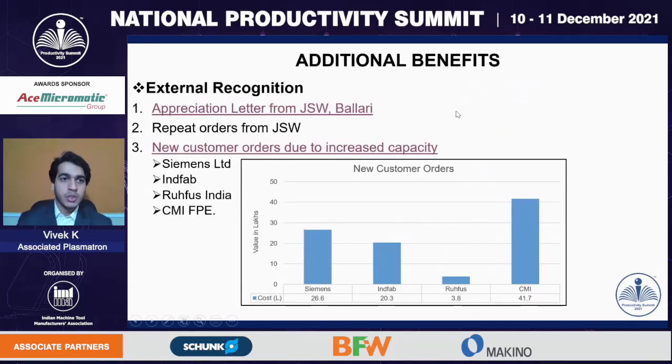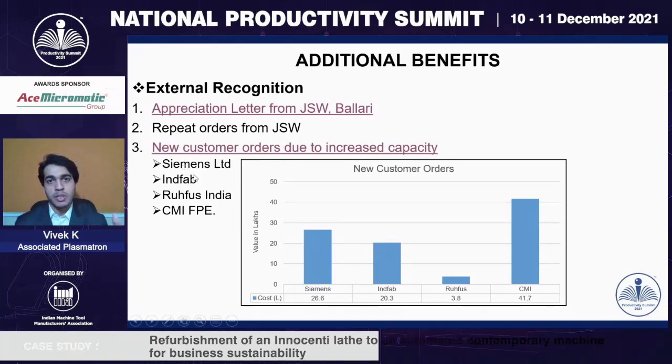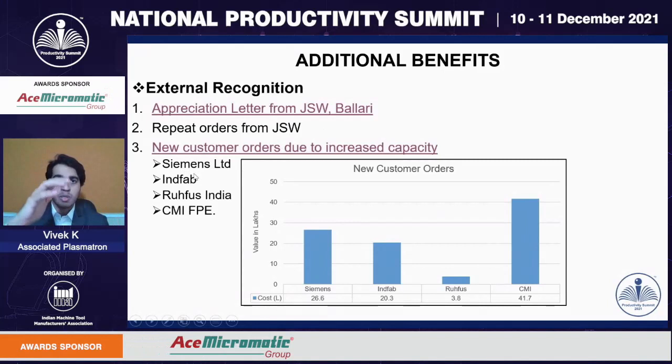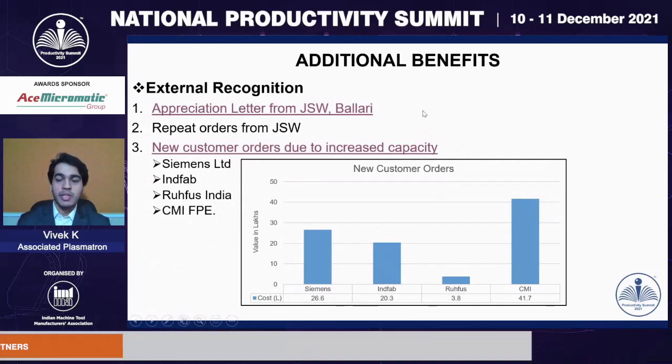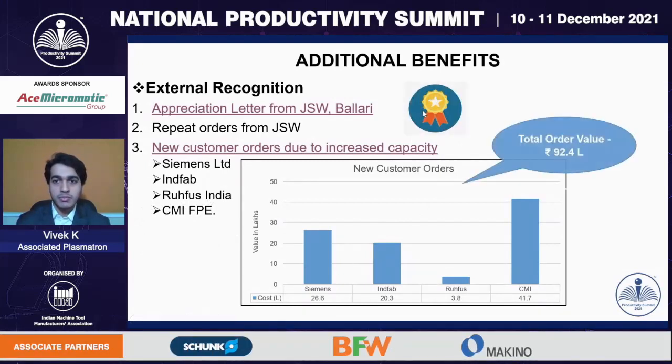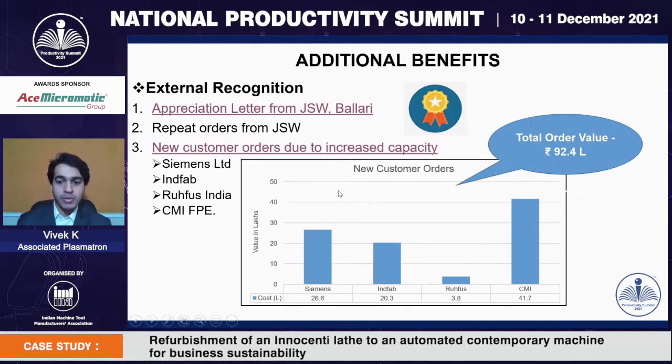Some additional benefits that I'd like to show: we got an appreciation letter from JSW Ballari. We got multiple repeat orders from JSW after that. Also, we were able to execute orders for new customers like Siemens. We did many rotors for them, where the diameter is very big. We did a few hydraulic piston rods for Rufus India, and many rolls for CMI PE. The total value of these orders came to around 92.4 lakhs.